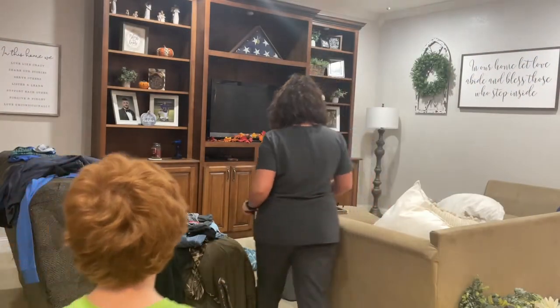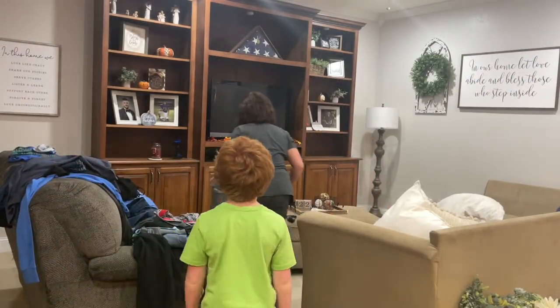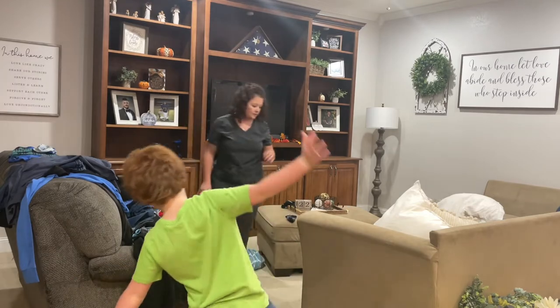Now I'll be moving into our living area. As you can see, I had a lot of laundry left on the couches.